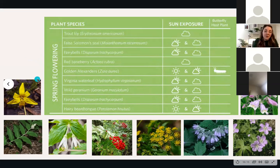Going from this side, this is trout lily, the false Solomon's seal, fairy bells, red baneberry, golden alexanders, Virginia waterleaf. Fairy bells is written there again, but we move into wild geranium, and then up top is hairy beardtongue. They're amazing options to bring into your garden, just as a plant this, not that type of option.